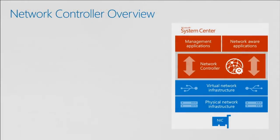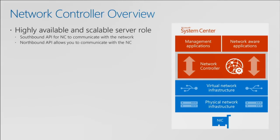To go into network controller a bit. You can manage network controller with System Center or with PowerShell or, if you're really clever, a RESTful application that you wrote. The API is published out there and you can write an application that will manage network controller. Currently, if you're going to do it, it's going to be done through System Center. It does north, south, east, and west for firewall. It'll manage your network completely.